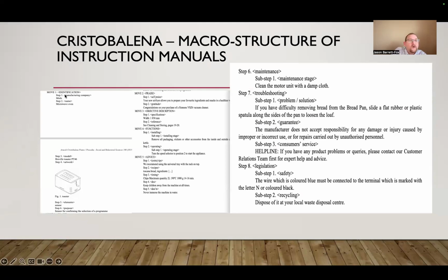I've taken it right from her article here, and I've tried to put it in a relatively easy to read order. So it's move 1 down here, then you have move 2, and you move down. But I want to give you a sense of what this looks like with one caveat. There's a little image of a toaster here.